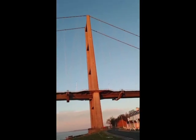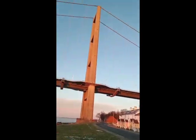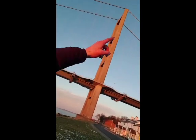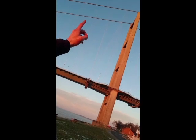This is the little task we had to do. Basically, we need to jump onto this bridge. We need to scale up the side of this to there, but we've left it a little bit late now because the sun's up, the bridge is busy, they're doing road works on the bridge.